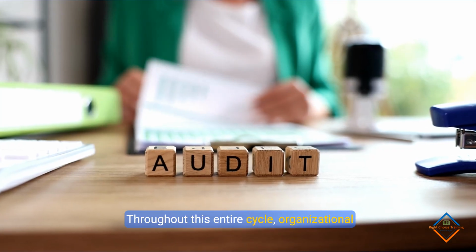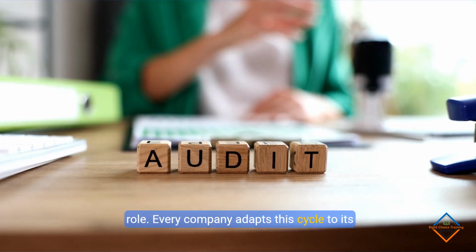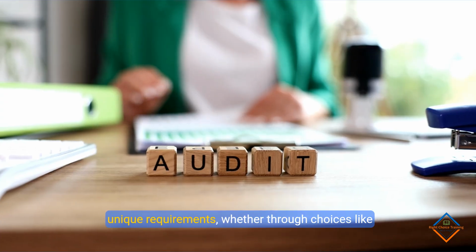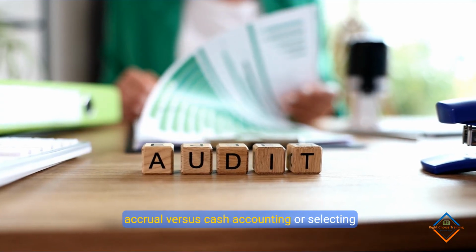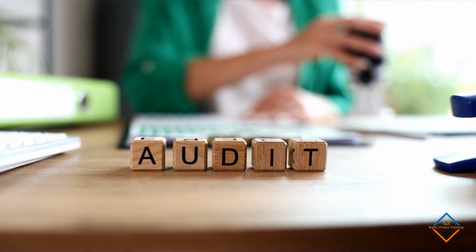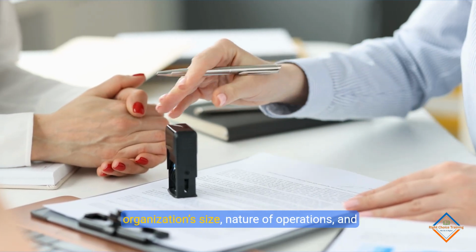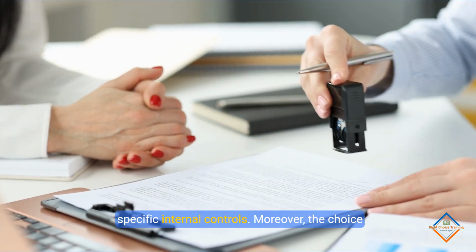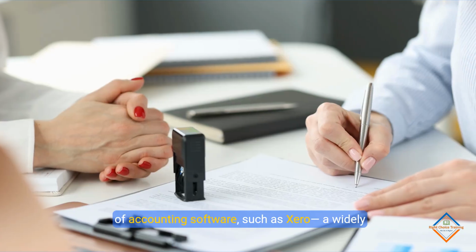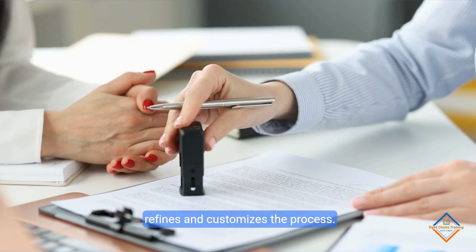Throughout this entire cycle, organizational policies and procedures play an indispensable role. Every company adapts this cycle to its unique requirements, whether through choices like accrual versus cash accounting, or selecting between single and double entry systems. These decisions are impacted by the organization's size, nature of operations, and specific internal controls. Moreover, the choice of accounting software, such as Xero, a widely recognized tool in financial management, further refines and customizes the process.